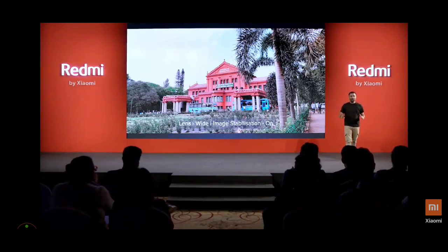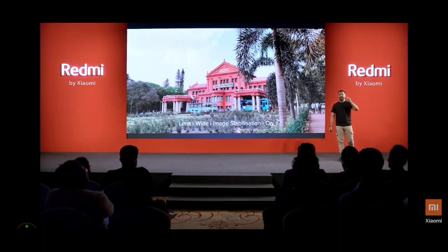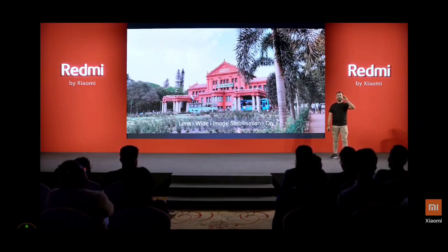Can't wait to see the kind of content that Mi fans and video creators are going to create. Redmi Note 9 Pro is going to be the default content creator phone. I just have a feeling about this.